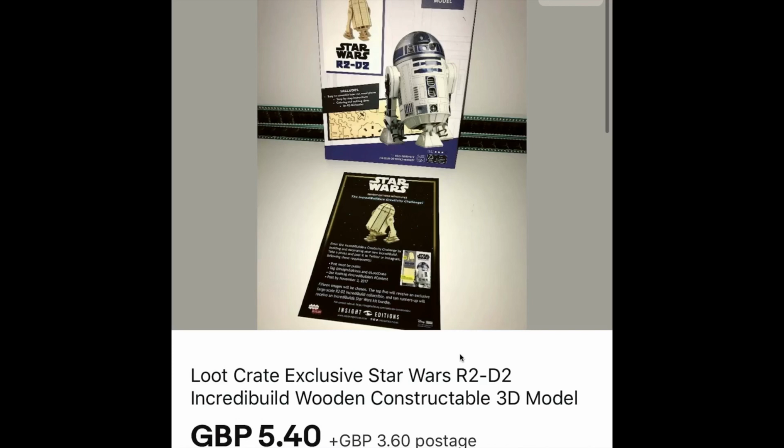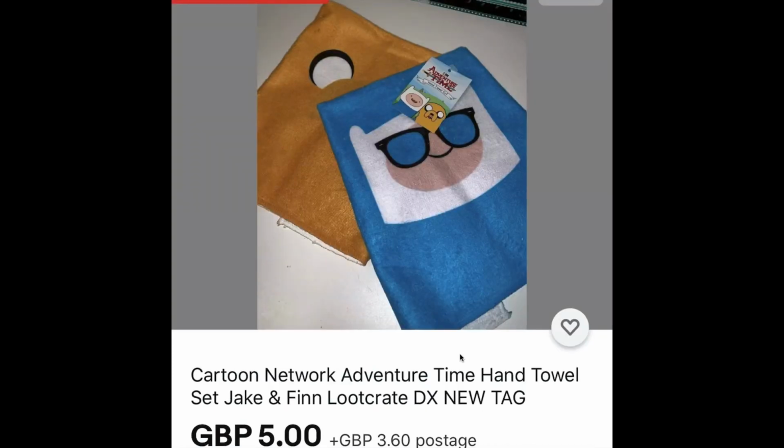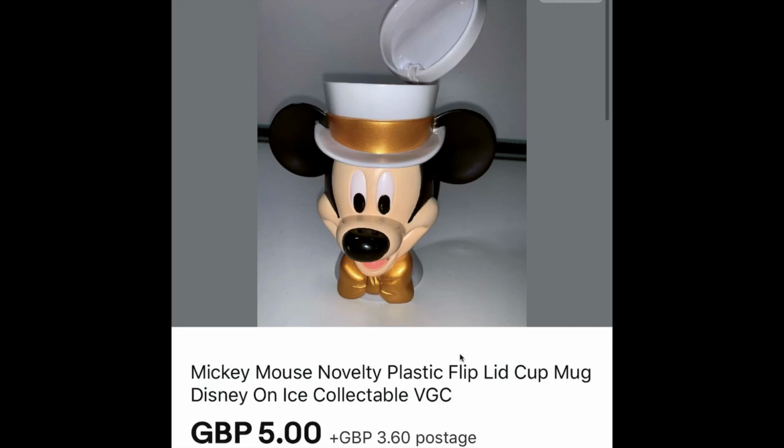And we're into the top 3, so here's number 3. It's an Adventure Time hand towel set. I've still got one of these left to sell. Cost price was £2. I actually paid too much for this, really. It sold for a fiver, so there's barely anything in that at all.